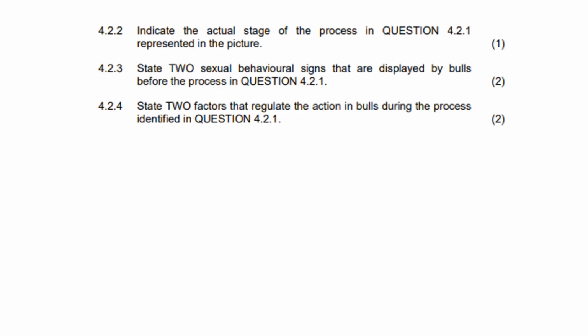4.1.2 Indicate the actual stage of the process in 4.1. It's mounting. It's a stage called mounting.